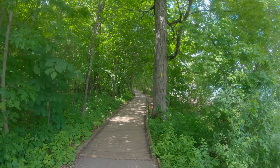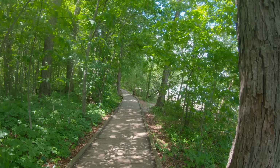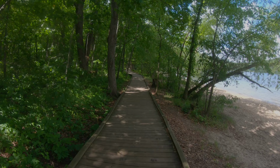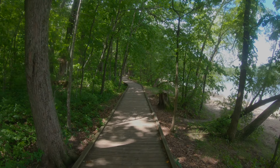Welcome back to Wisconsin's Devil's Lake State Park. In the first two installments of this series, I explored the park's East Bluff. Today, I'll start on the south shore of the lake and climb the West Bluff.